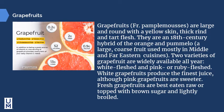Two varieties of grapefruit are widely available all year: white fleshed, and pink or ruby fleshed. White grapefruits produce the finest juice, although pink grapefruits are sweeter. Fresh grapefruits are best eaten raw or topped with brown sugar and lightly broiled.